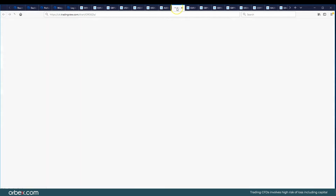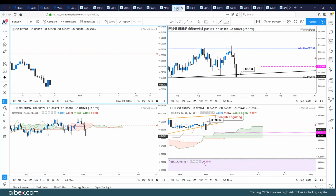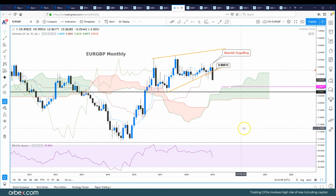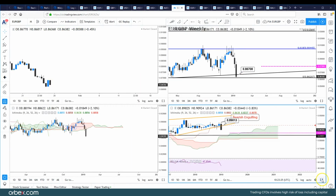Euro sterling just keeps moving to the downside. Likely to post a bearish outside candle on the monthly chart, which is obviously negative or bearish for the long-term view. 83.03 is the measured move target. 84.51, we've got bespoke support sitting inside there.